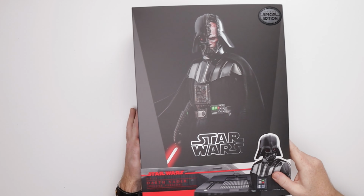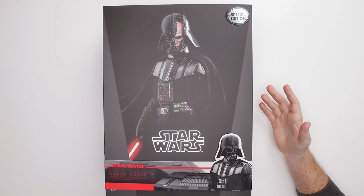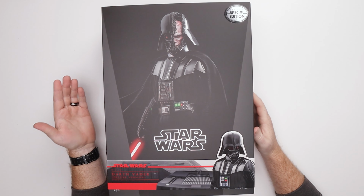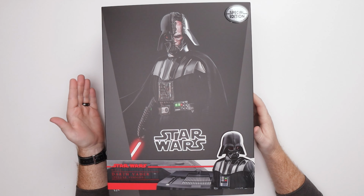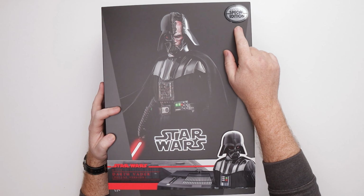It's not an MMS, it's DX28. Check the box out. We've got a giant box. This is a large box. If you've gotten a Vader in the past, I guess it's very similar to previous Vaders, but this is a DX Vader. I can't recall a previous DX Vader. I can't think of one. So there's that. Special edition sticker up here at the top.